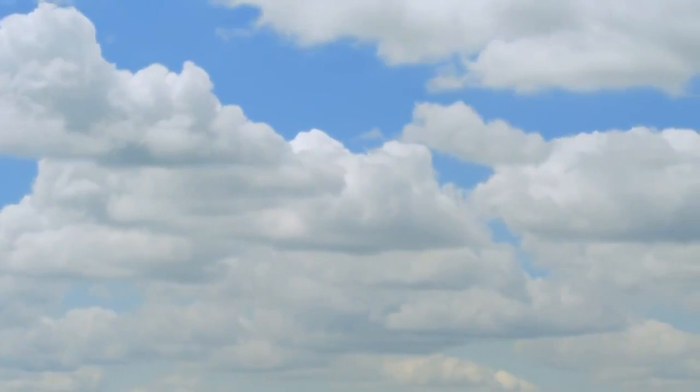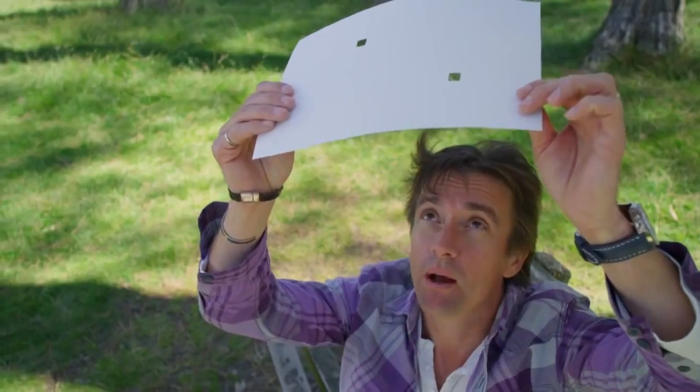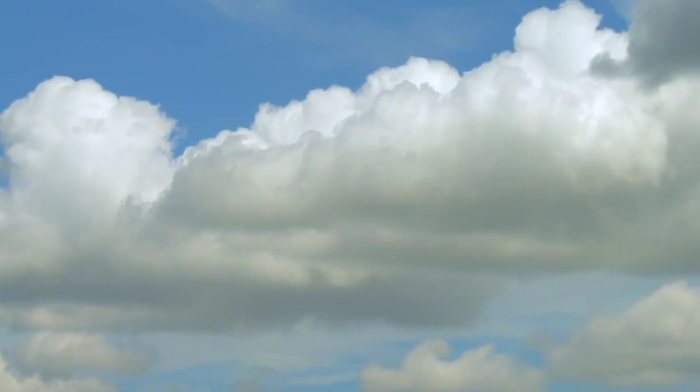Now, you might be thinking, hold on, clouds aren't always white, sometimes they're black. Well, yes, sometimes they appear to be black, but that's mainly an optical illusion. It's your brain exaggerating any differences there are to give you what it thinks is a more useful picture. And I can demonstrate. I've cut 2 holes in this piece of cardboard, and if I put one hole over a white bit of cloud and one over what looks like a black bit, in fact, there's barely any difference.